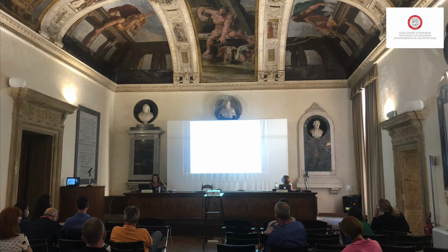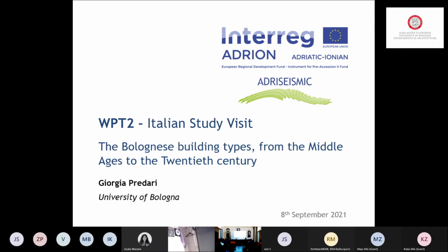So we are also experimenting some research by working with a couple of municipalities that are renovating their urban plan now according to the regional law. And it's really, I think, a great way of putting together the different expertise, the different fields, in trying to find a common solution which is useful for the city and for the citizens mainly.